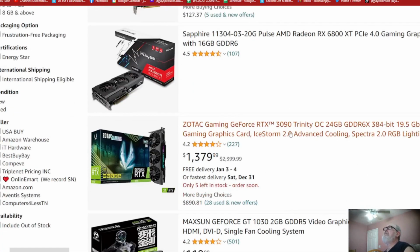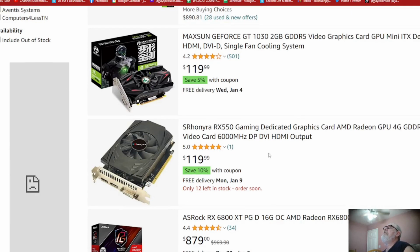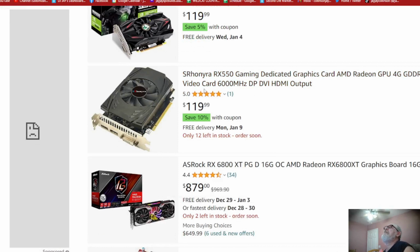You know, they got the 3090 here. Hey, come on, really? 1030. I mean, RX 550, they say video card 6000 megahertz. That's what throws everybody off. This right here is another example of a nightmare.